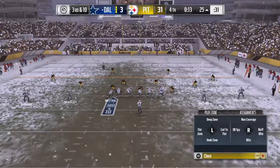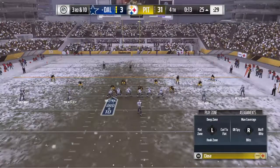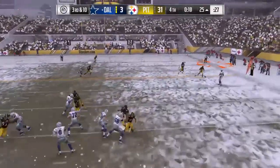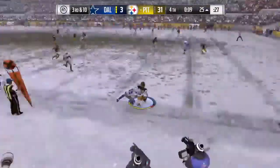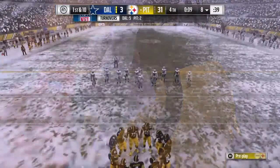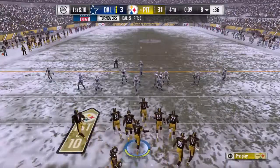And it looks like we've got a dime set here defensively. 6 DBs in the game. Throwing on third down, Romo. And his pass is intercepted for the 4th time today. A great read, and it's picked off. And a big turnover there as his guys will get the football back.